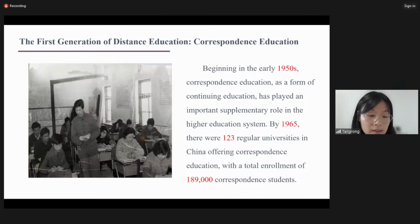By 1965, there were 123 conventional HEIs in China offering correspondence education, with 189,000 students enrolled.